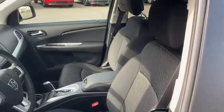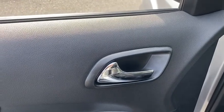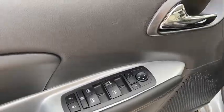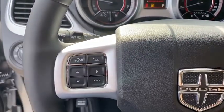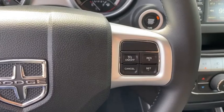Here are some of this vehicle's great options. Traction control, dual airbags, leather-wrapped steering wheel, power steering, four-wheel disc brakes, security alarm, electronic stability control, CD player, trip computer, power windows, rear window defroster, Sirius satellite radio, Uconnect hands-free group, panic alarm, tachometer, remote keyless entry, brake assist, front bucket seats, rear window wiper.